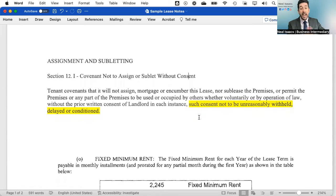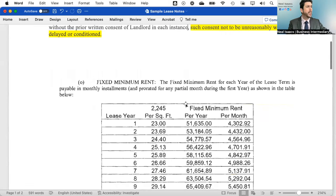I have seen where it says you can assign this to specific named people, and they are the only people who can have this lease. That doesn't give you a lot of options. That means you are kind of locked in. You cannot sell your business if your business is dependent on the space. So look for this cannot be unreasonably withheld language.